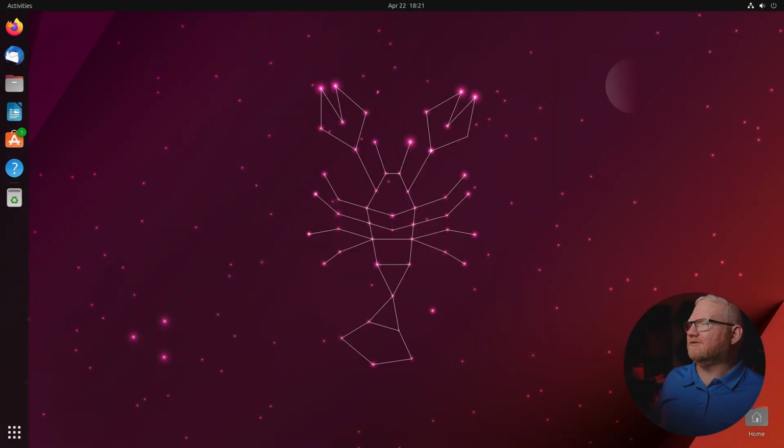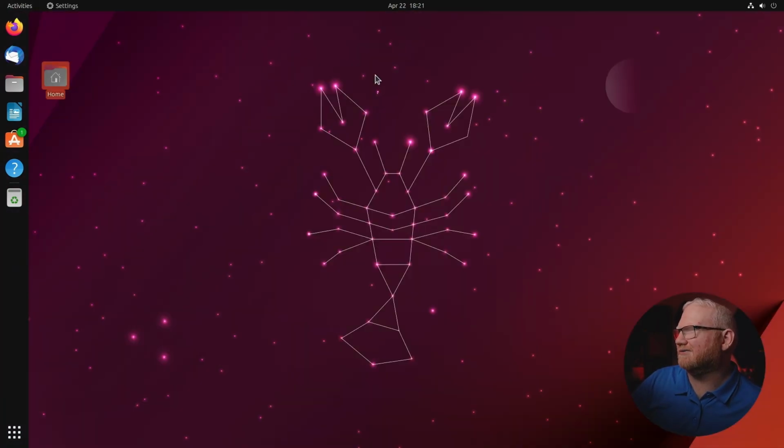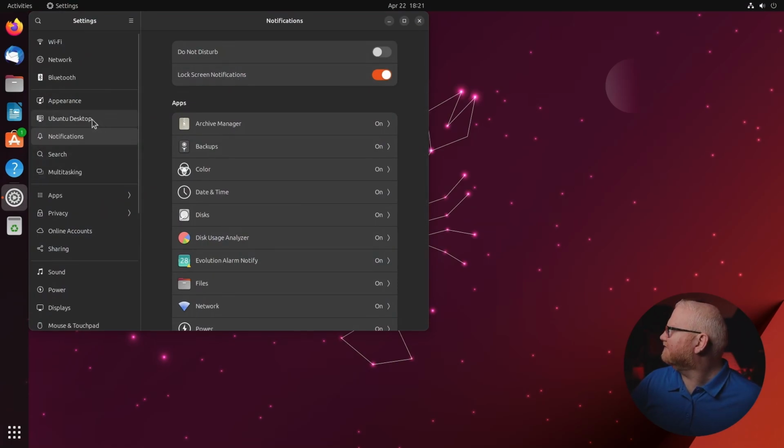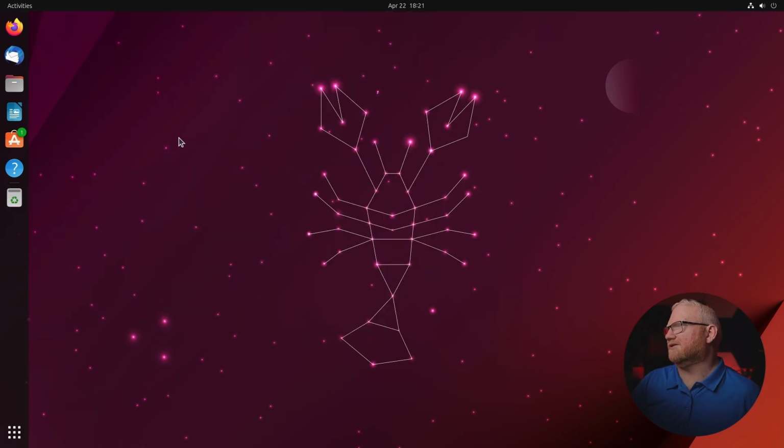And I just noticed right below my camera over in the corner here, the home folder is there. I don't know why it's all the way down in the corner, but if you don't end up liking that, I don't use desktop files anymore. So I could go to settings, and I believe you go to Ubuntu desktop and show personal folder, and you just turn it off and then it's gone. But it is nice for those that are used to that.